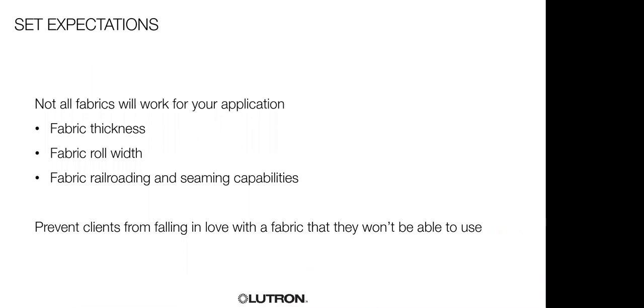Now, setting expectations. Not all fabrics will work for your application. I promise you, if you don't set this expectation up front, the homeowner is going to choose a fabric that they can't use. It happens every single time. And there are a bazillion reasons that the fabric might not work. We might be limited by roll-up diameter because we have a set pocket size. The fabric might not come wide enough, especially those really pretty ones. They tend to come in smaller roll widths. It might not be able to railroad or seam. So set those expectations up front.